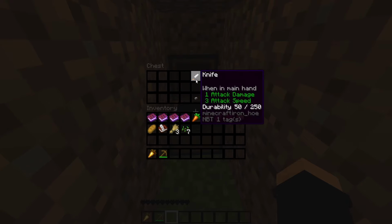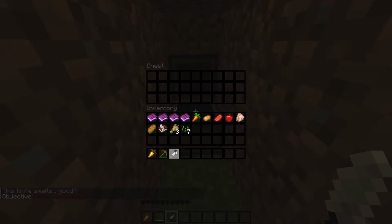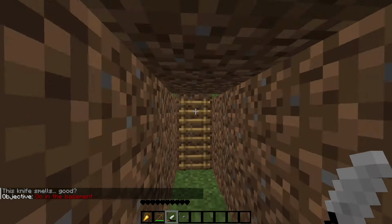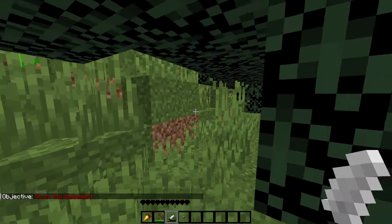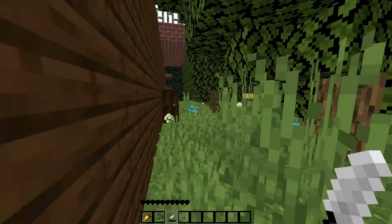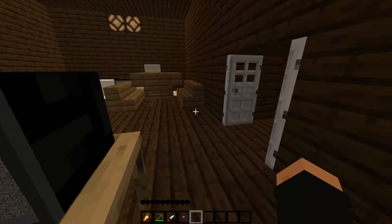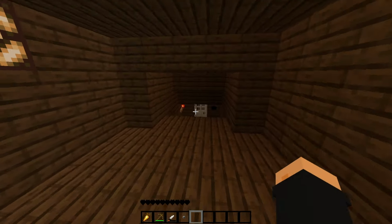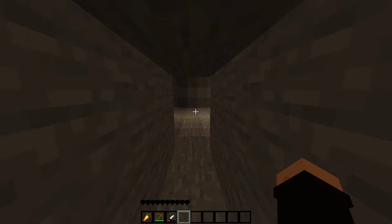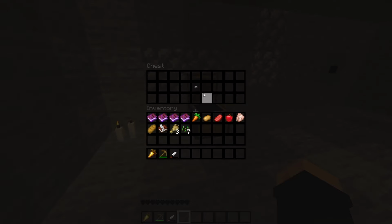A knife? Why do I need a knife? And a basement key. Can we place... Basement key? This knife smells good? Was it cutting something good? Like... What would a knife kill that's cut that's good? I don't know. I also don't like this sound. You can stop doing that sound, please. I don't like it. What would a knife have that smells good on it? Candy? Why would a knife cut candy?